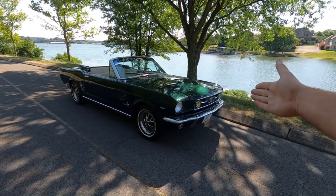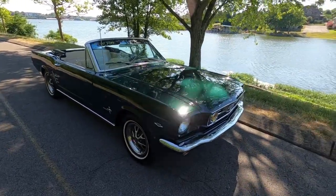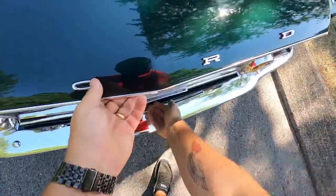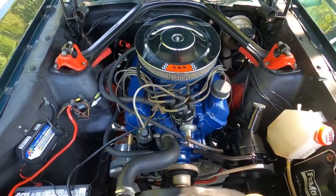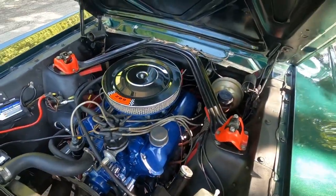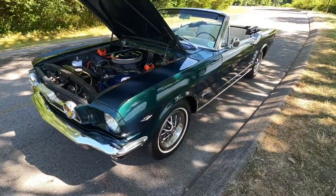Today, 1966 Ford Mustang. Beautiful ride, 289. Let's open the hood. On this ride here, you got power steering, power brakes, smooth running motor. And of course, we're gonna take it down the road. Any flaws I see, you'll know about it.